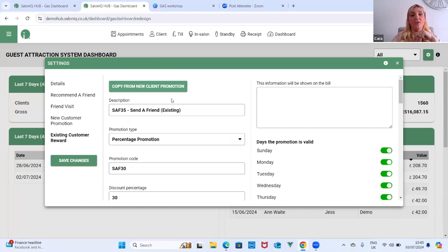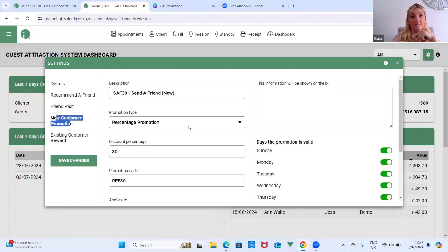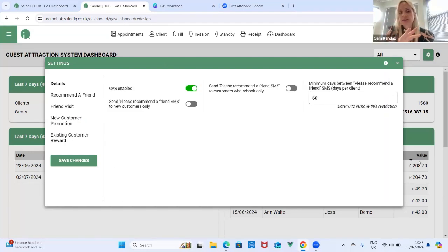Okay, so if I click on copy, it just means that the existing client and the new client get exactly the same. And for those that are new to this method, it's most common to have both of the rewards the same. So for the new client coming in for the first time, they'd get 30% off, for example. And then as a reward for the client that's referred that client into the salon, they'd get the same promotion as well on the same service. It's just most common to do the same promotion on the same services for both parts of this. But you can change it if you want to.